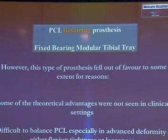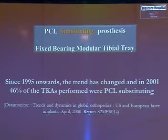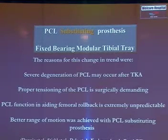However, this type of prosthesis fell out of favor to some extent for reasons as mentioned here. Some of the theoretical advantages which were seen in the native knee were not seen to be replicated in the total knee arthroplasty. And it was difficult to balance the PCL, especially in advanced deformity, either for flexion tightness or looseness. Since 1995, the trends have changed, and in 2001, half the knees performed in the USA were PCL substituting type, and this has kept on gathering momentum. More and more surgeons are choosing the PCL substituting design, and I'll give my personal opinion on this in a moment.